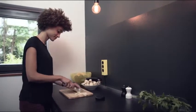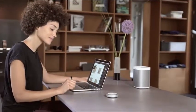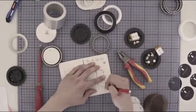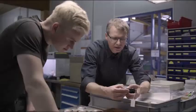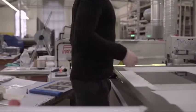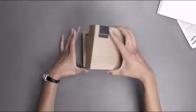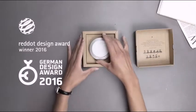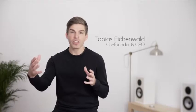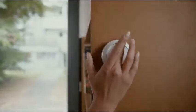Nuimo was created to blend into your life with a timeless design and made with the highest quality materials. To build Nuimo, we gathered a team of psychologists, designers and engineers and manufactured right here in Germany. Thanks to our supporters, we turned our idea into reality and received some of the top technology and design awards. We care about a future in which our relationship with technology feels seamless and natural, and we cannot wait for you to experience this in your home.